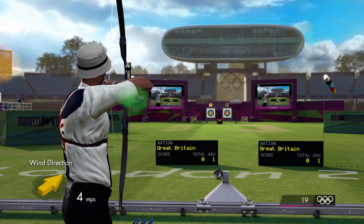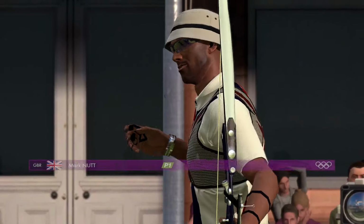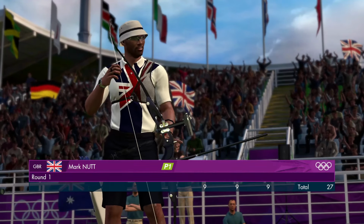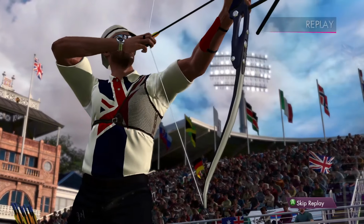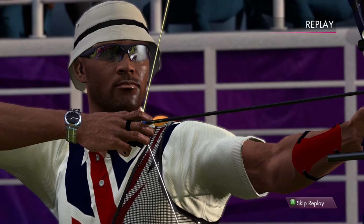Let's add 9 more to the total for that arrow. In the yellow, a great way to finish this end. Here's the replay of that. Great Britain are on the board. That's a good start to this competition.